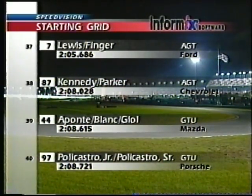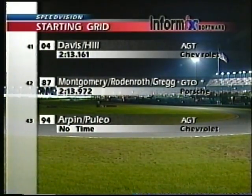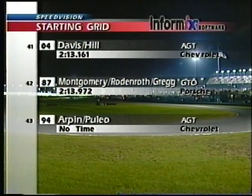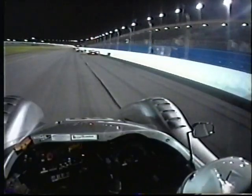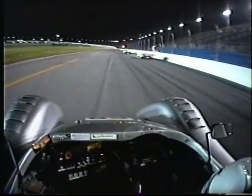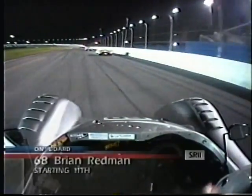We've got 5 classes out there: the SRs, the SR2s, the GTOs, the GTUs, and of course the All-American GT cars, with very, very different speeds here, of course. In the old days at night, that made it difficult. Won't be quite so difficult now.